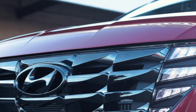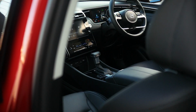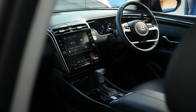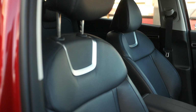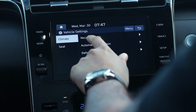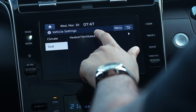I rather like the front, but along the side and along the back I find that there are just too many angles, really not leading anywhere. However, step inside and you have one of the best interiors in the SUV segment. It's very clean, very modern, the materials are nice, the touchscreen is clear, and the controls are easy to use.